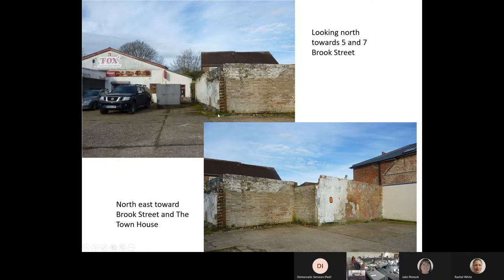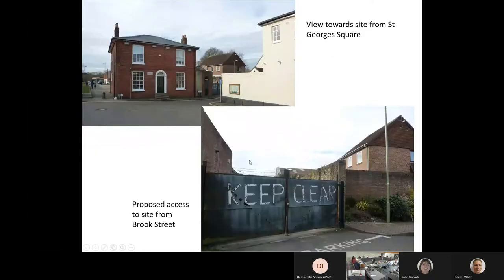And again, this is the existing wall which will be removed. This is the townhouse here on the edge of the site with, I think it's 5 and 7 of the Brook Street. That's looking back towards the south from the townhouse, so it will be set behind there. And at present, you can't get through, sort of nice large clear of it, through that, and that would form the secondary access to the site if it is developed under the current scheme.